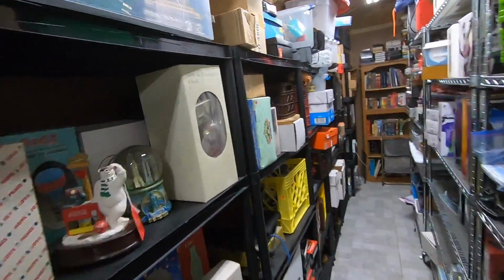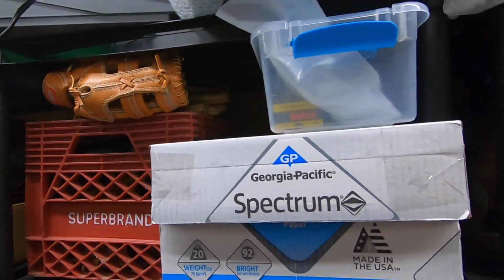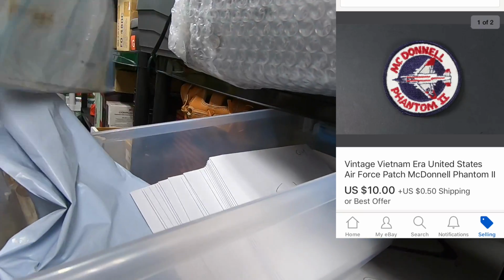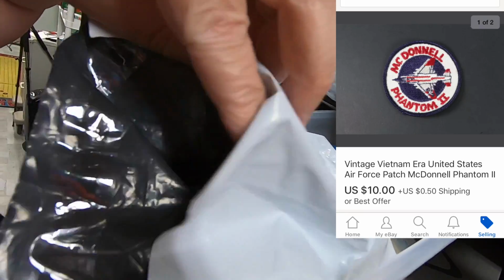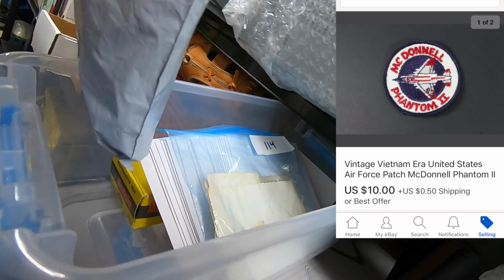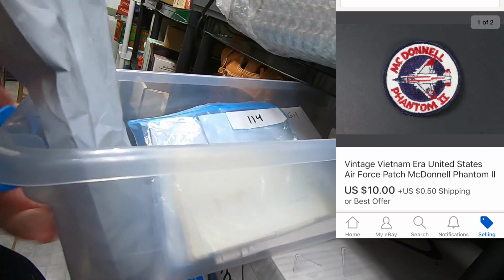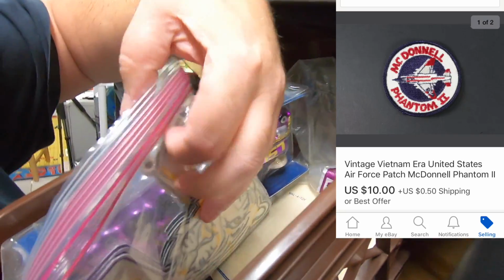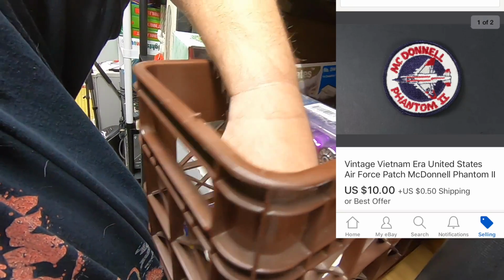All right, I'm moving on to the second account now. Didn't have a ton of sales yesterday. Oh, it's going to be in here. I sold a Vietnam era patch. Might be in there. Let's see. I don't see it yet. Oh, I bet it's in here. Yep. All right. Well, it's one of these.